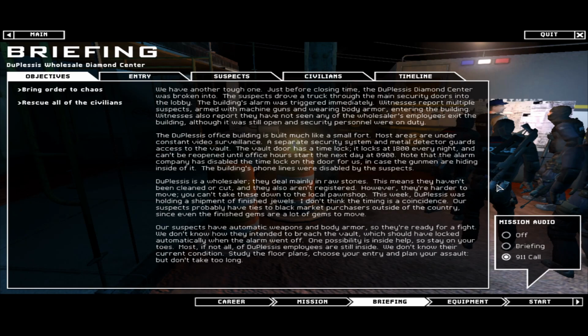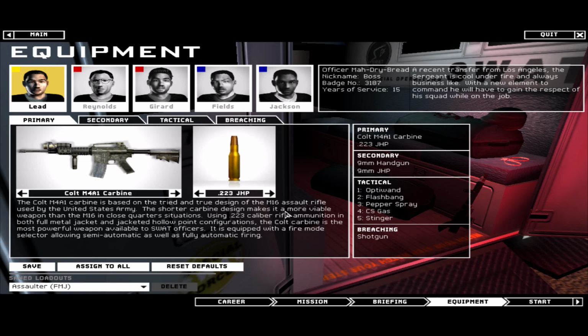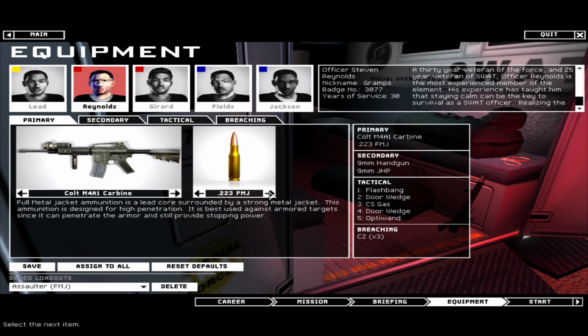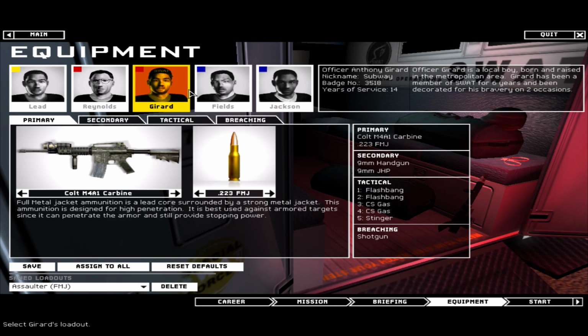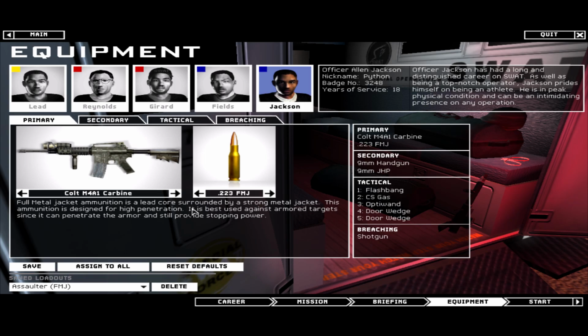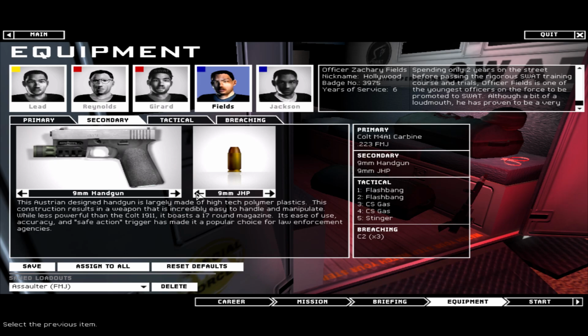Alright. So as you heard, many, many people armed with machine guns. So we're going in there like it's war. I'm gonna load everyone out with a Colt M4A1 carbine with full metal jacket bullets, which I forgot to do before I started the episode, so that'll just take a quick second. However, this is the most powerful gun in the game, by the way, the Colt carbine. It's the most powerful assault rifle in the game, and we got full metal jacket bullets for armor piercing. Of course, we're going to load out all of our handguns with metal piercing as well.